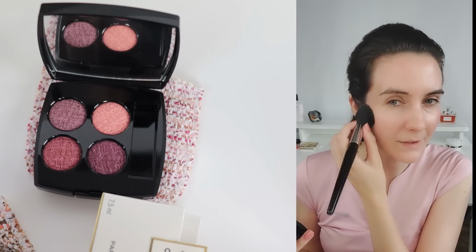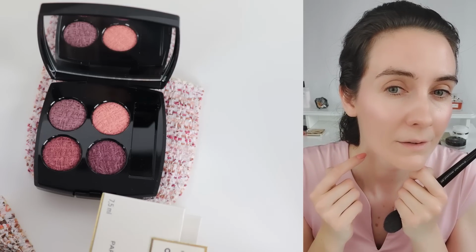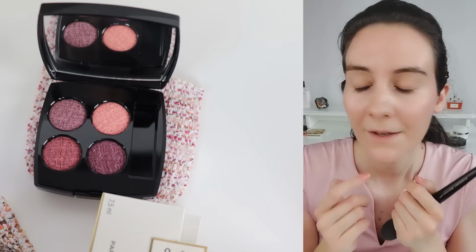So this is just something that I wanted to show you very quickly, and I really love the little gold sheen that this color has. So I thought that I wanted to share this with you.